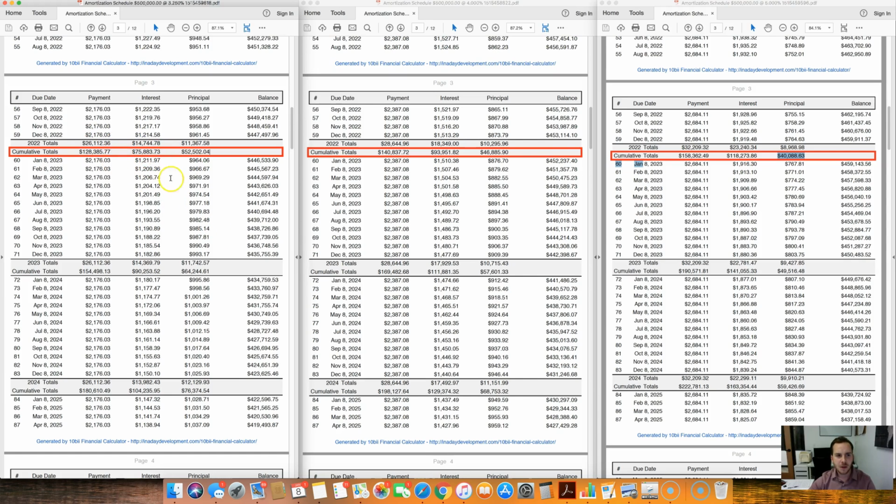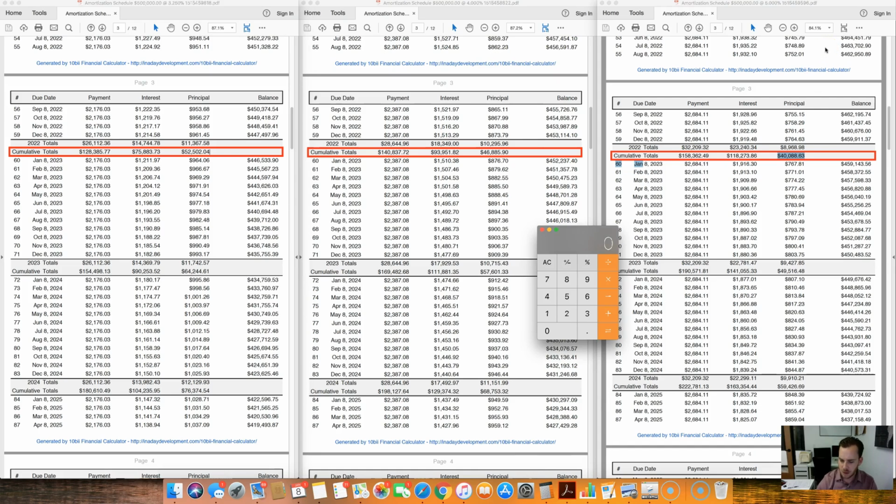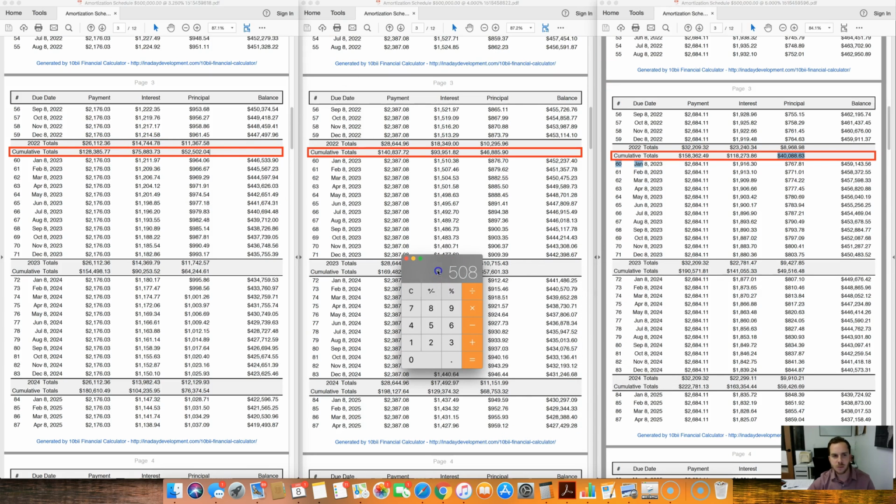Your total payment every month at 3.25 is $2,176. Look at this, $2,684 total payment on your 5% minus $2,176. You're paying over $500 more a month on a 5% rate for the same balance as you are for a 3.25% rate.